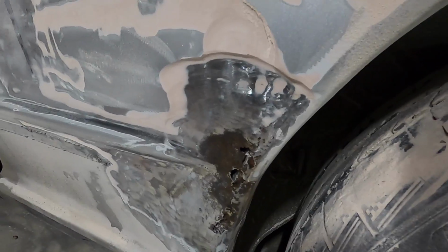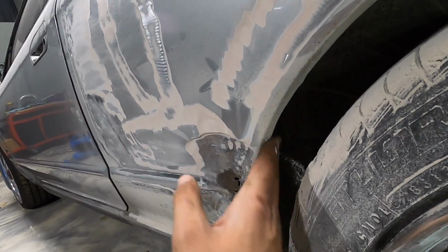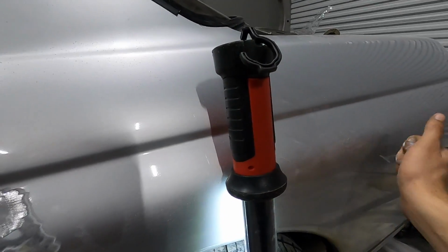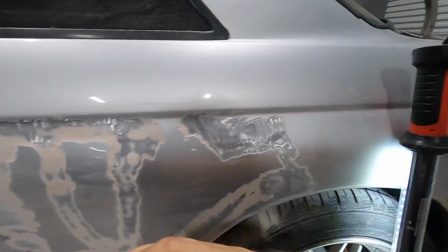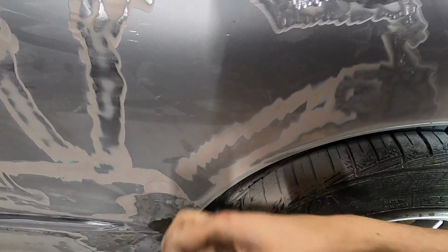So yeah, there's definitely been some serious repair on this quarter panel. I don't think there's anything back here. Like this is all just metal, whereas this, you guys hear the difference, right? I mean, that's just solid. That's like a quarter inch, if not more, of filler right there.